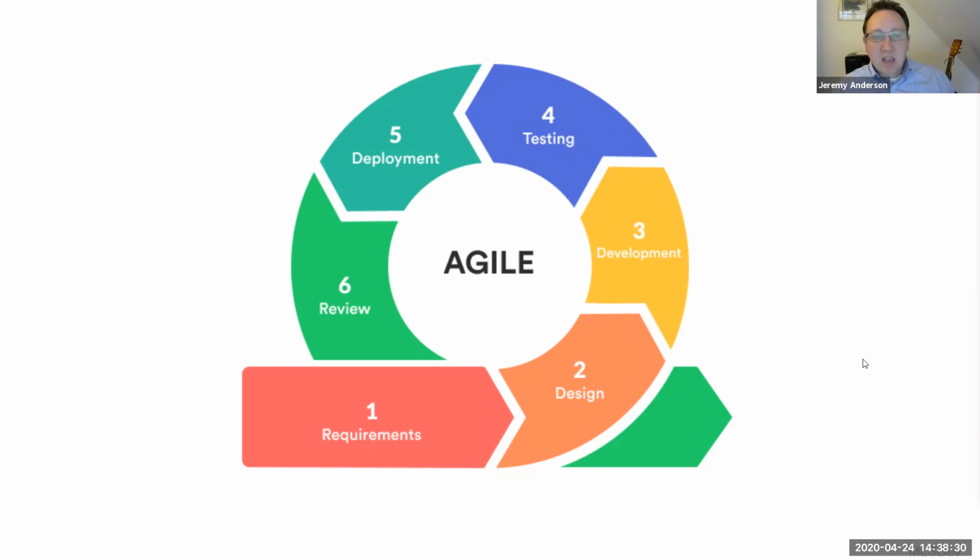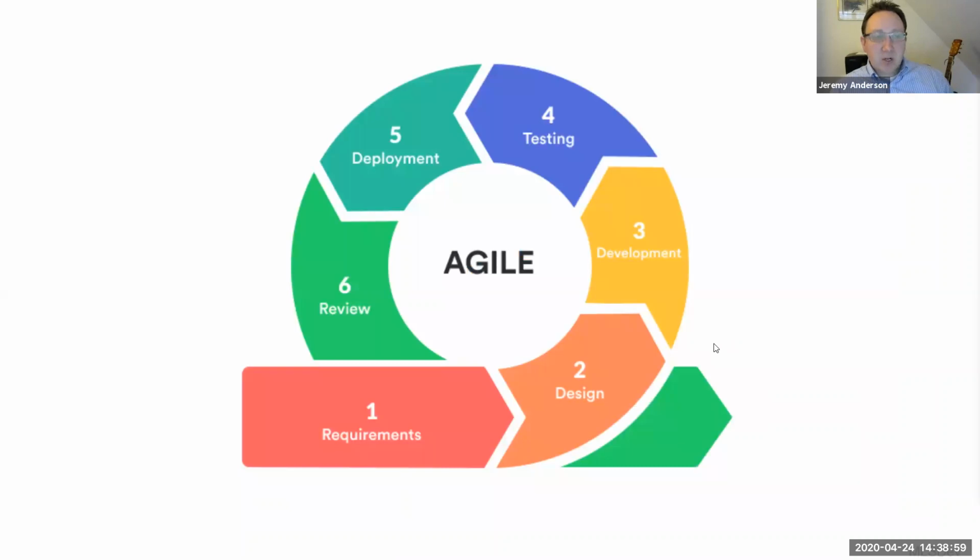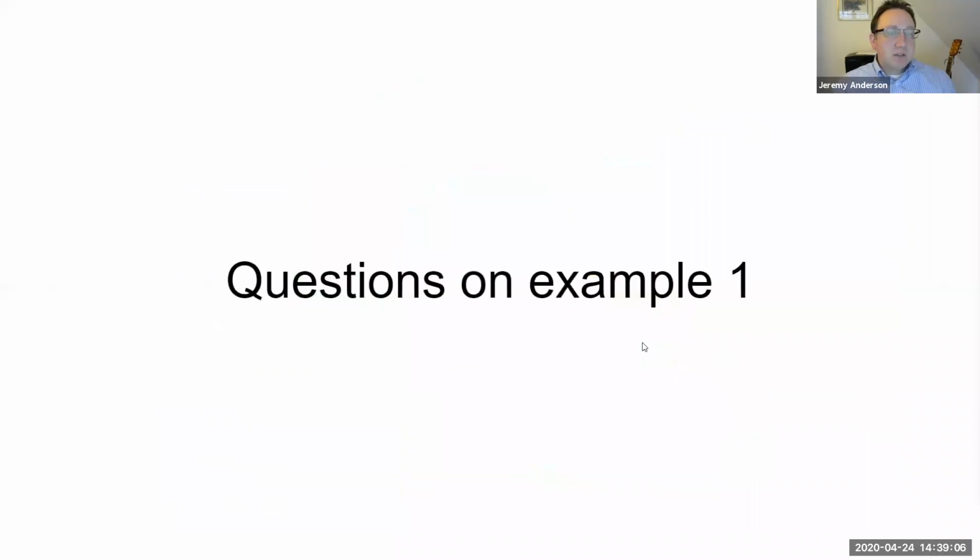You don't have to go out of the gate and have something totally developed like this. You can do something quick and dirty, and there's actually a project we just did to that effect with our traditional undergraduate population, where we pulled just the login counts for our LMS when we moved over to all remote learning because of COVID-19. So that was super quick and dirty. It took about an hour to develop that report versus months to develop this dashboard. So there are different strategies if you take an agile approach of developing a minimum product that you can improve over time. So I'm going to pause there and see if there are any questions about the first example, and then I'll breeze through our second so that we can get into the brainstorming portion.